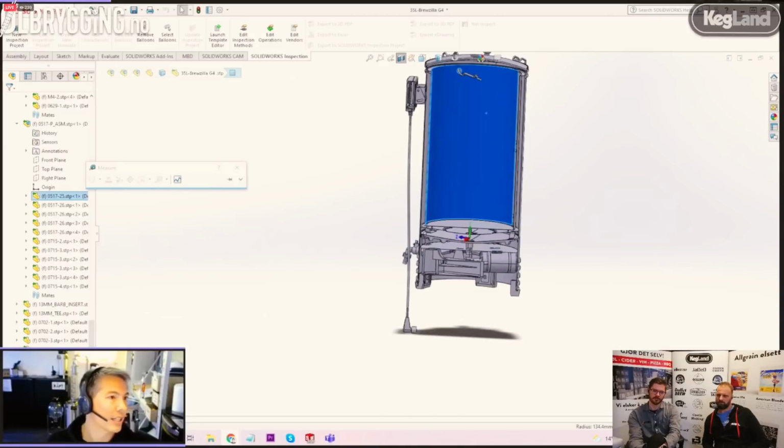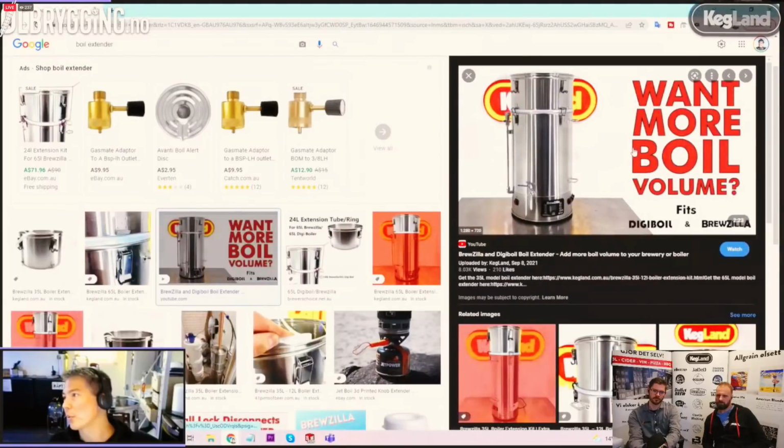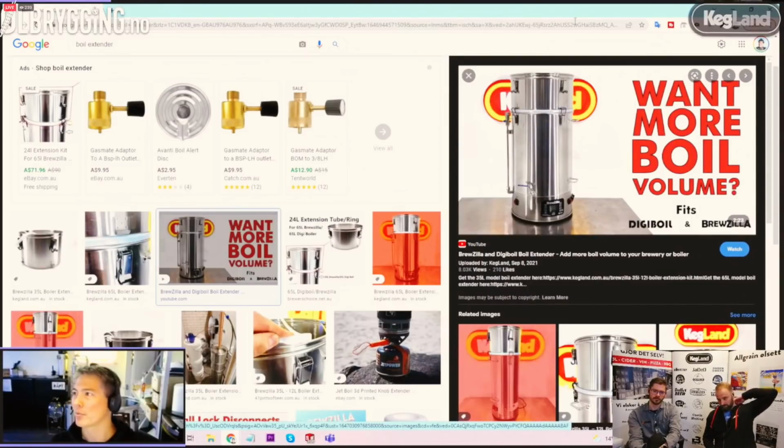This device here. We did a video on this device a little while ago, the boil extender. That's how you join this extension on top of your standard BrewZilla, and that extends the boil volume. So that's what I was just talking about before.